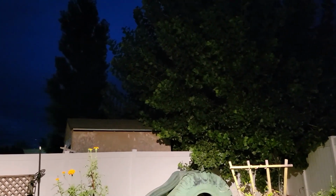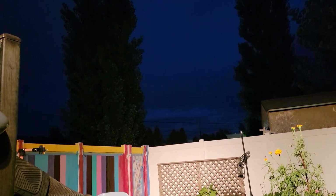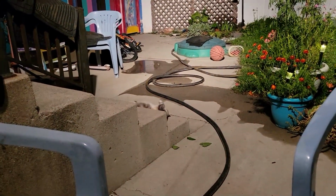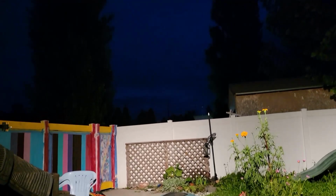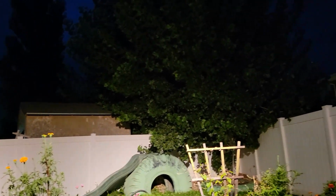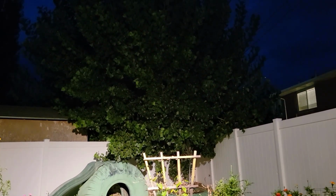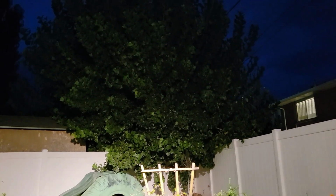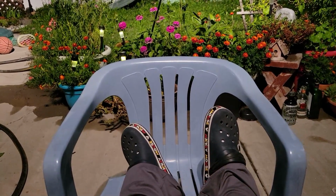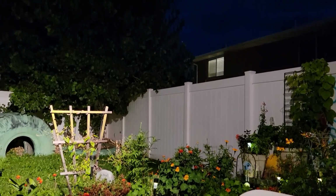This is happiness, you guys. Summer evening. My kitty's over there enjoying some catnip or cat mint, one of the two. And I've got noisy birds and beautiful flowers and a chair to put my feet up. Doesn't get much better than this.